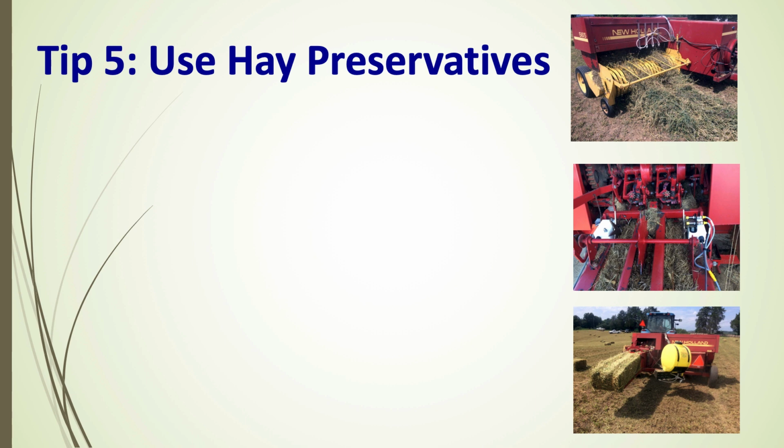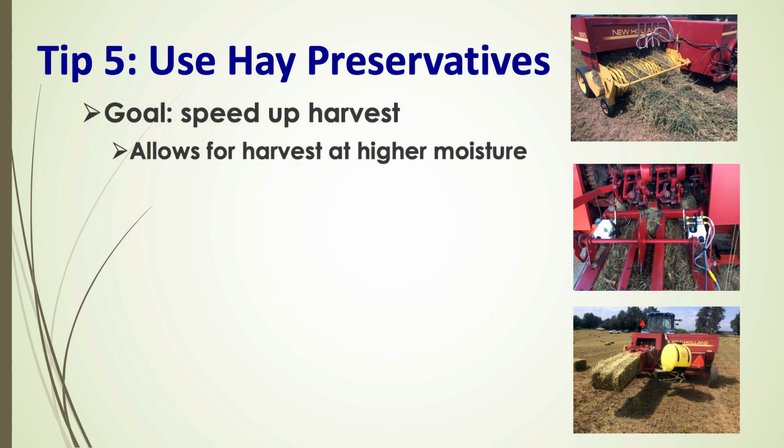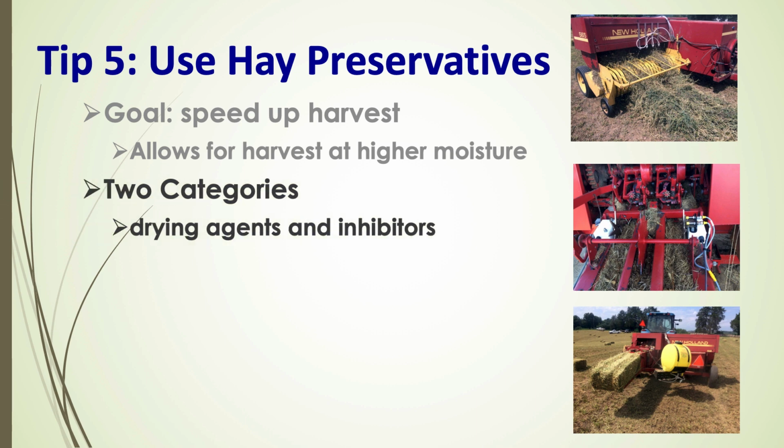Tip 5, use hay preservatives. Not always, just in specific instances, but they can allow you to harvest at a slightly higher moisture. The goal is to, of course, speed up harvest, and it allows you to harvest at a little bit higher moisture. We have 2 categories of hay preservatives, but really only one is used. We have drying agents, and what they do is chemically strip the cuticle off of the stem of the plant and allow moisture to escape.